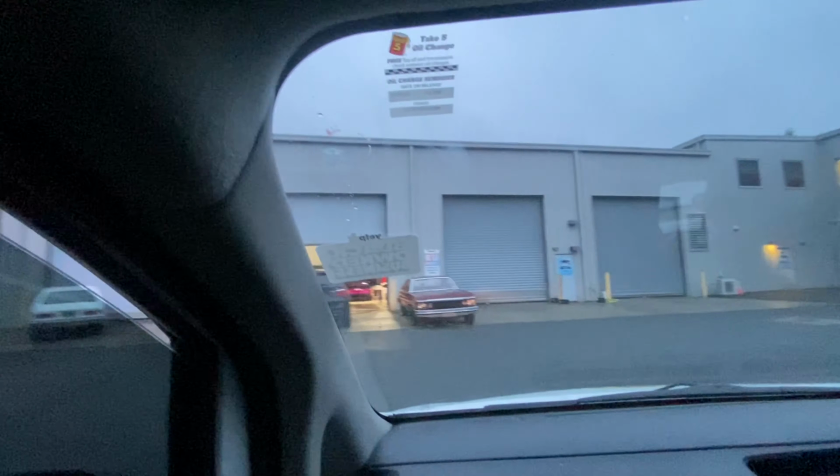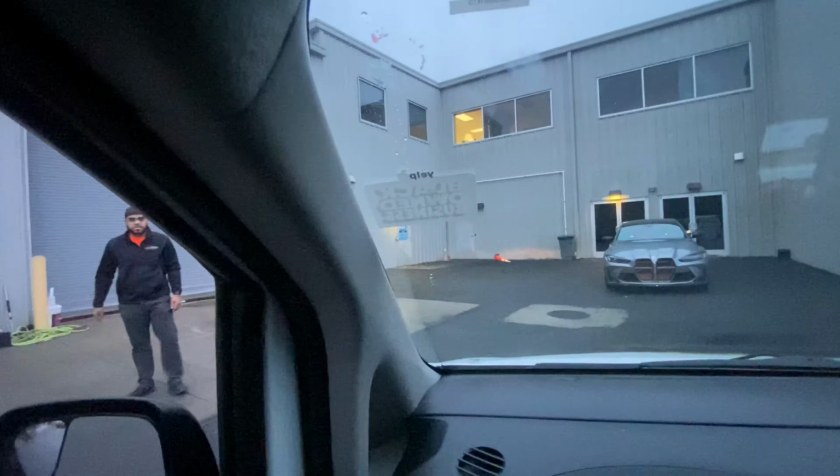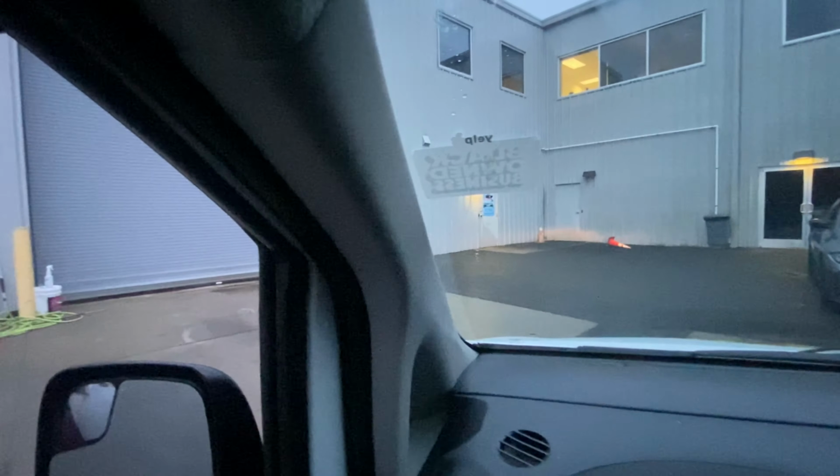What's this new Mustang that came out, y'all? The Dark Horse. That M4 looks crazy. You need one of those.